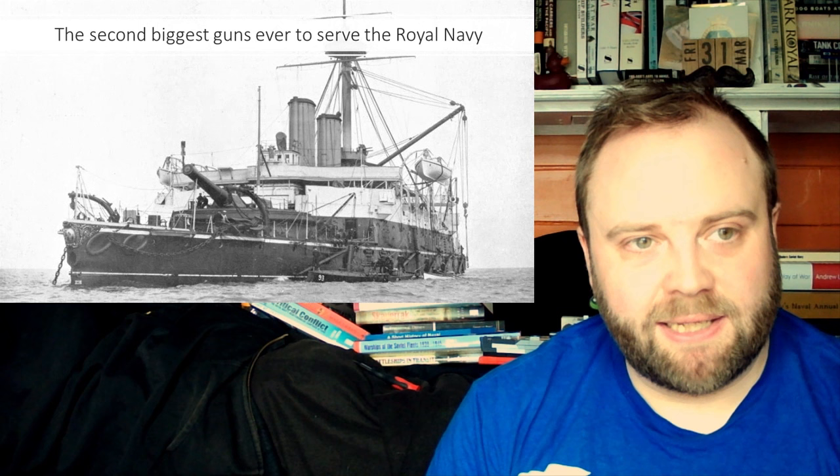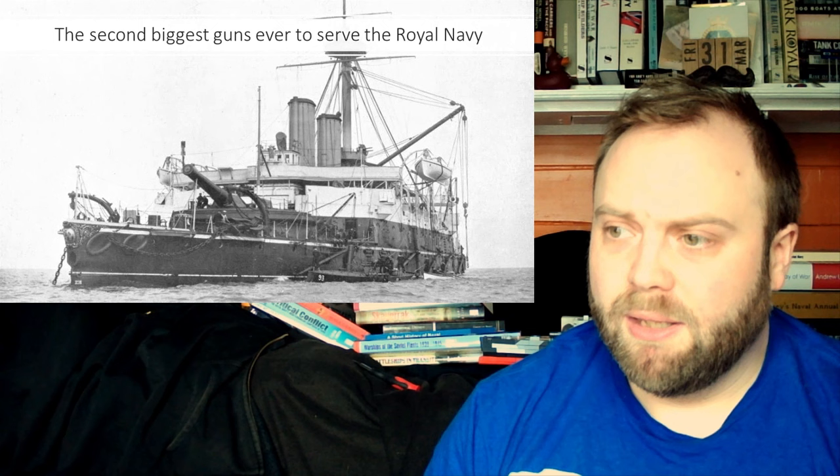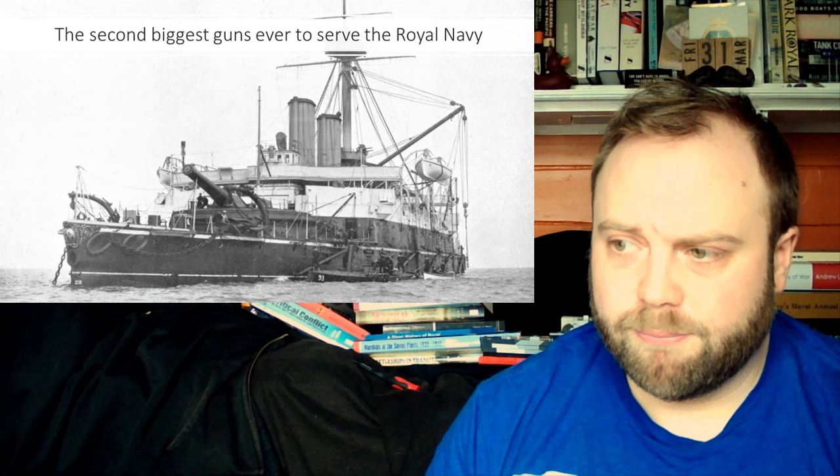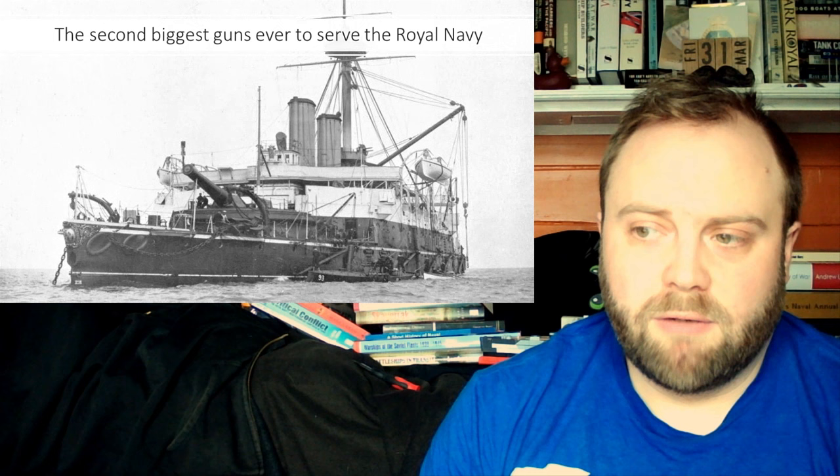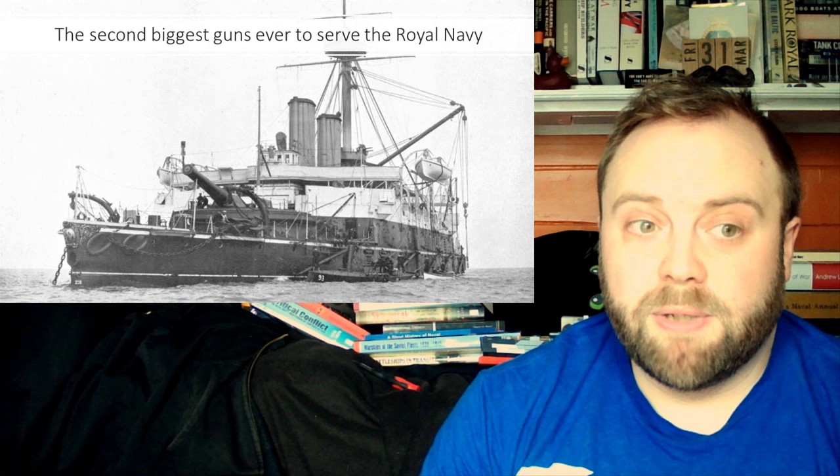Now, when I say second biggest guns, they are 16¼-inch Mark I naval guns. They are fitted to Benbow. And then for Victoria and Sans-Pareil, they're of course fitted in a twin mounted in a single turret forward. But Benbow has them first. So Benbow gets the credit.